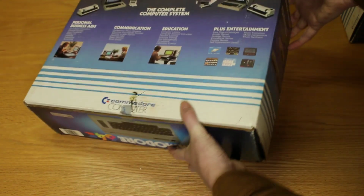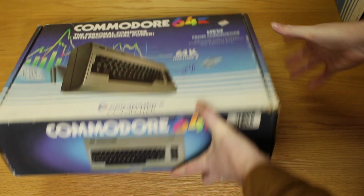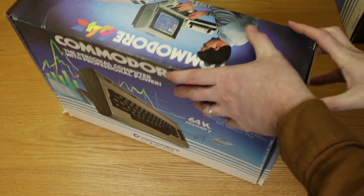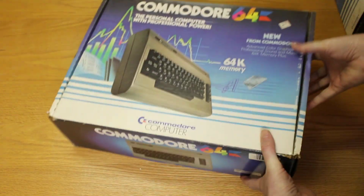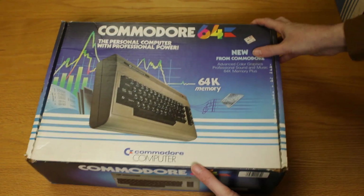Let's take a look at the bottom. Again, it looks like the same image that we have, well, similar to the one on the top. So that's it for the outside of the box. Let's take a look at the inside of the box.